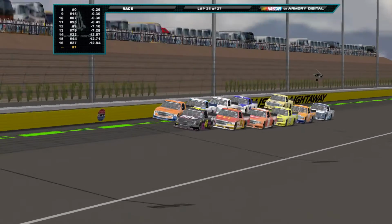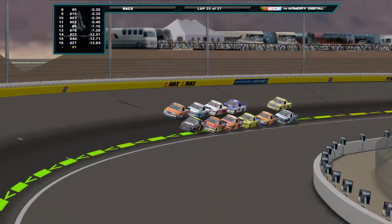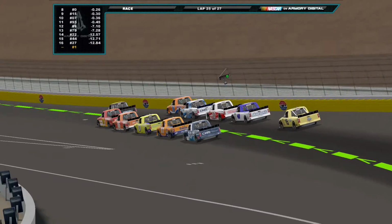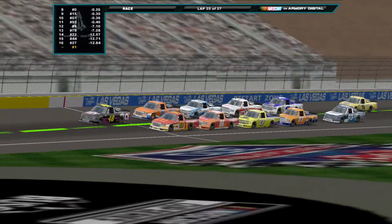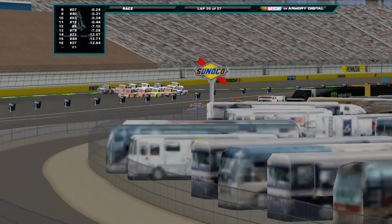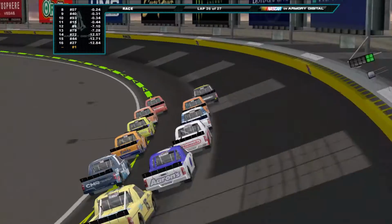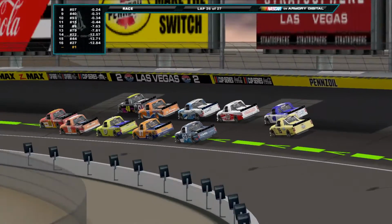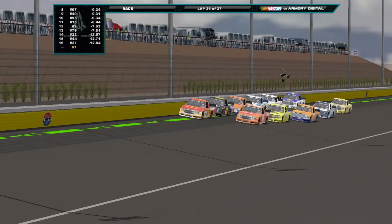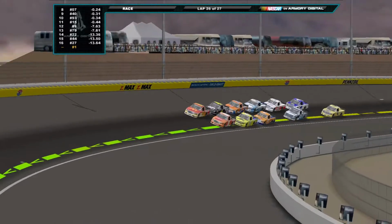Down the backstretch, Christian Russell, will he try and make a move? Smith gets moved by Duquesne. Smith is going to lead that lap. However, Duquesne is going to immediately get by him. The way these races go, it's feasible for that second car on the inside lane to get that lead.